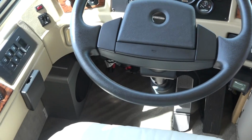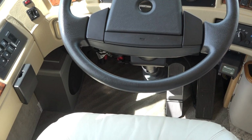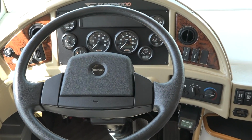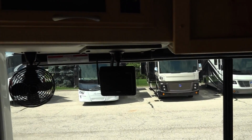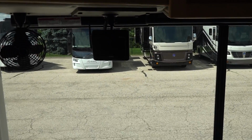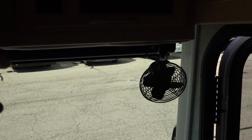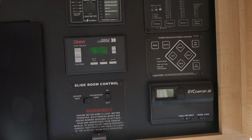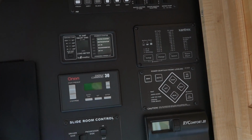So let's take a look at the dash. Of course, it's got an auxiliary start. It's got the brake, the engine retarder on it. Wow, beautiful rig. There's your backup camera. Very good position for that too. I like that. Split window, being an 06. And like I said, we never cleaned it. This is how it came in. Control center. So it's got your auto gen in here. It's got all that good stuff.